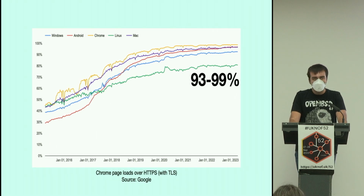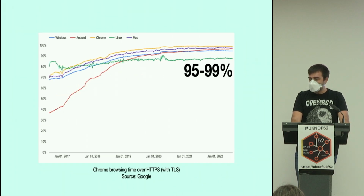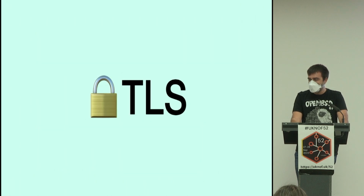Google Chrome has similar metrics. They're a bit better. 93 to 99% of the websites being loaded with Chrome are currently encrypted and the users are protected. And most of their time is being spent using encrypted connections, which is great. However, it also means it's very important, and we have to get it right. And this requires some work.